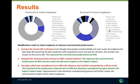The student decided to modify the metal sunglasses because she felt that that had the highest impact. The first thing she did was increase the service life to 10 years from 1 year. And this, she said, improved the environmental performance by 50%. So that was a significant improvement in environmental performance.